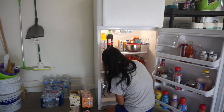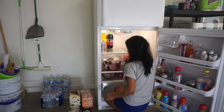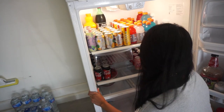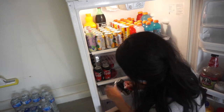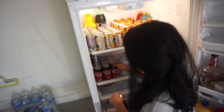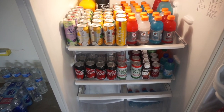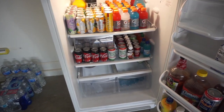So I wasn't planning on organizing my garage refrigerator until my husband told me that there is a shortage of aluminum cans. So I ended up going to the store and buying all these. Nice and organized, ready to go.